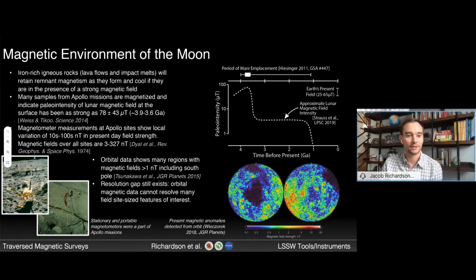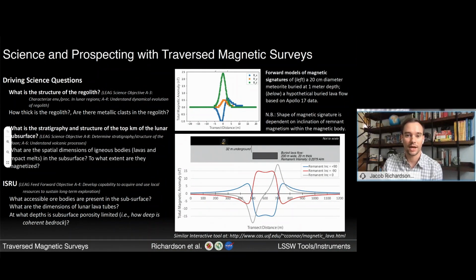So if we go to the next slide, we can look at some of the things that we might see if we took a magnetometer to the surface of the moon and had it traverse over space. Here, our team has sort of mapped out a couple of examples.